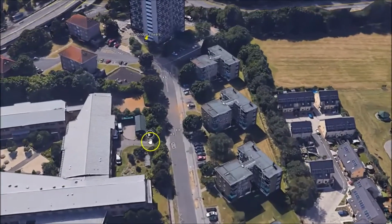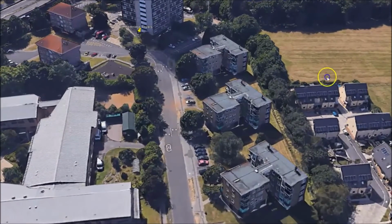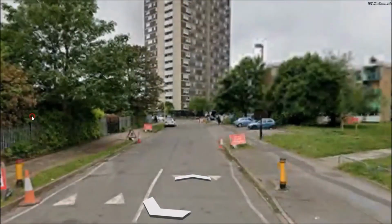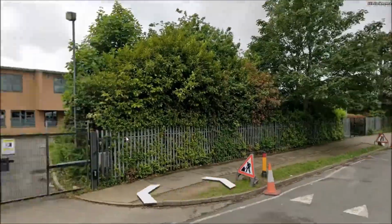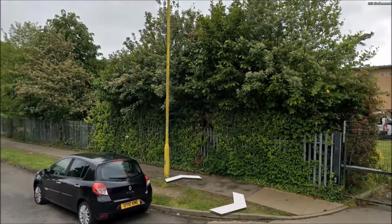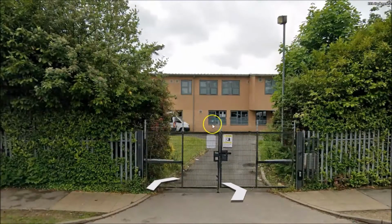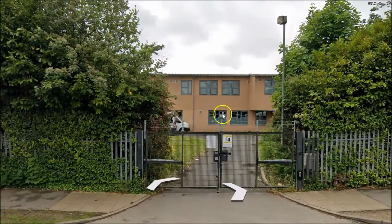Past the school. Let's see if we can see my room. Can we see my room? Oh, nearly. Yes, that's B78. I took those bits of paper down. I remember that. I don't know what the blue and red bits are.